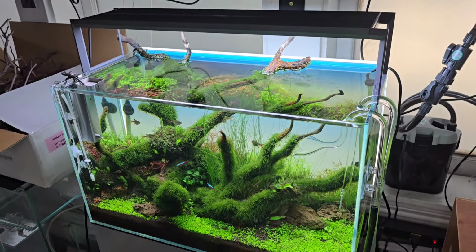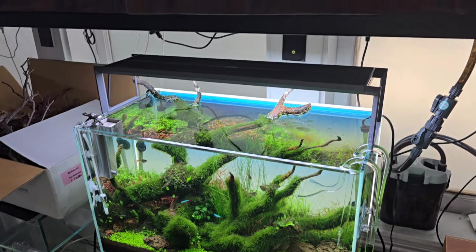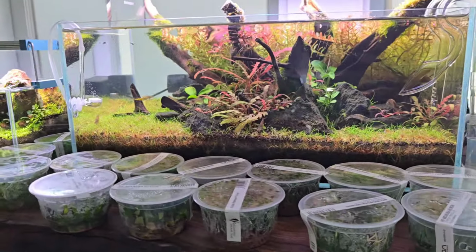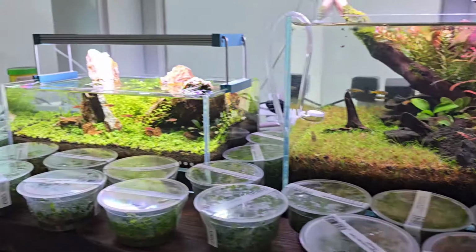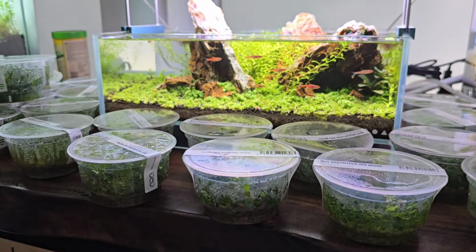There are optical tricks you can use in the rule of thirds, things like that, that really make a huge difference when you are setting these up. Now, another thing I want to comment on is look at the size of these tanks. I can assure you these fish are very happy.